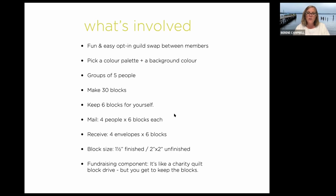The blocks are small. They're 1.5 inch finished, 2 inch unfinished. So they're kind of like candy. And then, of course, there's a fundraising component, as I mentioned. It's like a charity quilt block drive, except you get to keep the blocks and you get to do something good at the same time while you're having fun.